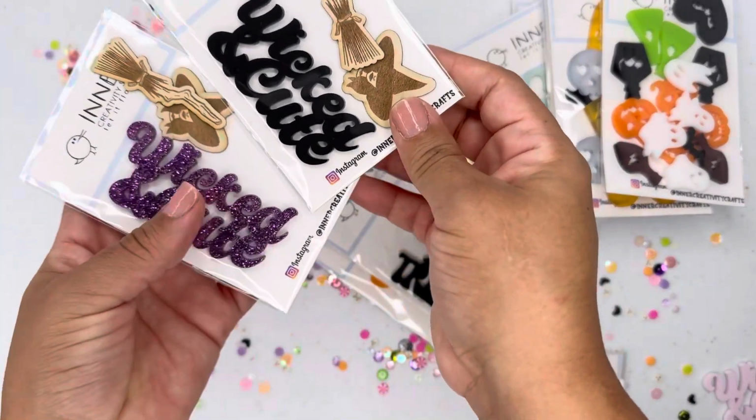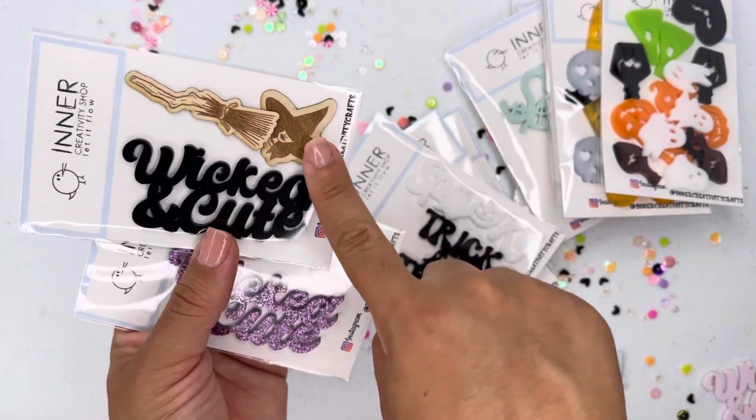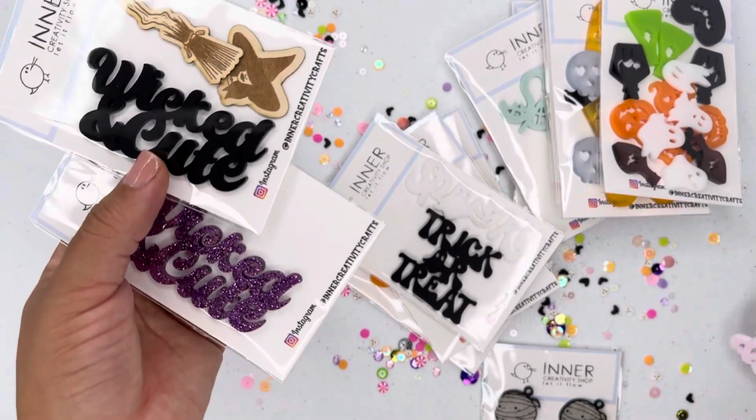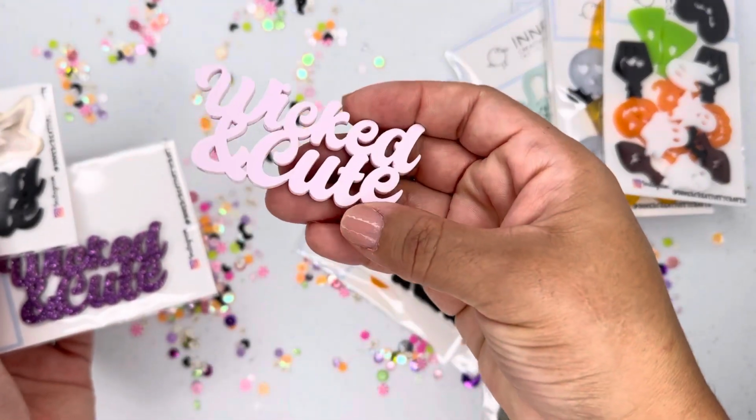And this one says wicked cute with some engraved veneer, a little witch and a broom. And this one comes with a glitter purple and black, and also with this pink.